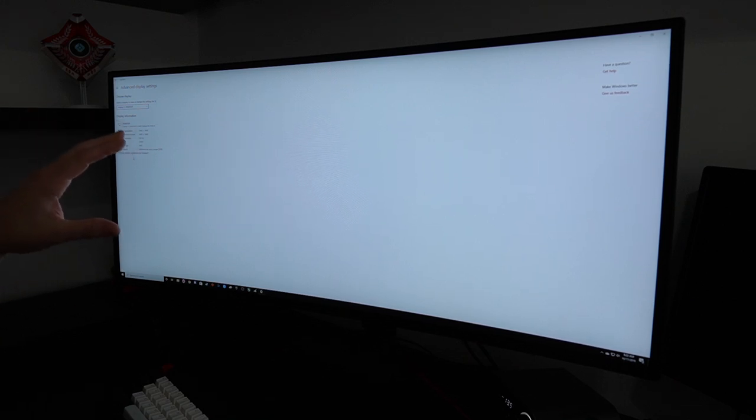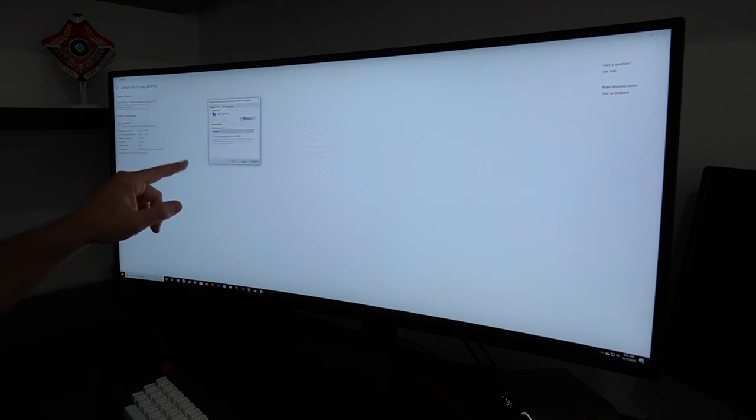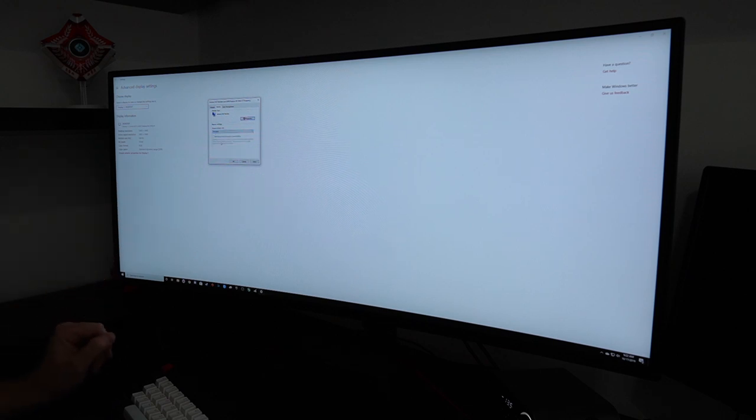But if it doesn't say that, usually when you plug it in, it'll be right around 55, if I'm not mistaken. Click right down here on display adapter properties, and it's going to pull up this little box. Click on monitor, and this is where you can select your refresh rate. So just pop it right down there to 144 and hit apply, and you will be good to go.